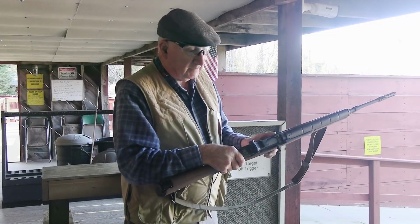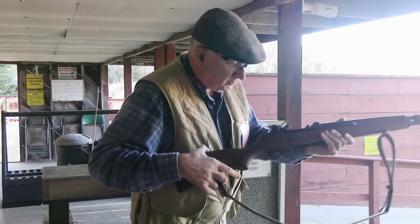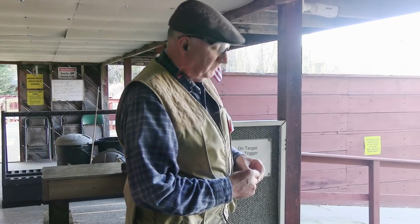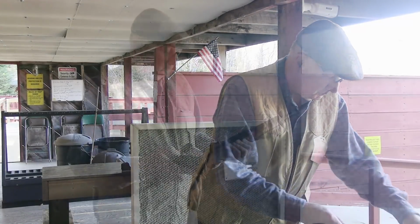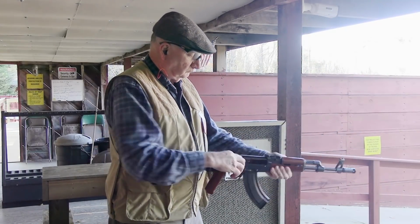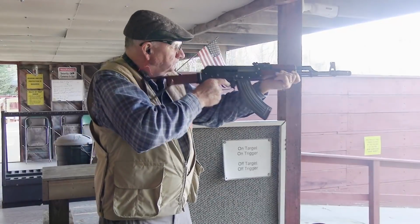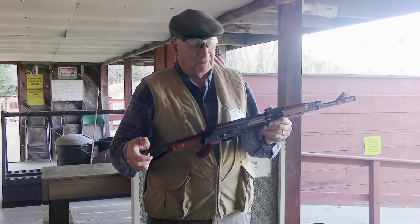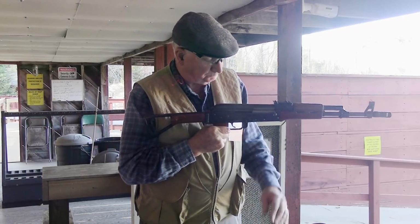Well, as you can see, it's a very handy rifle, and shoots superbly offhand. I was able to hit that disc at 50 yards every single time without much difficulty. Let's see how it goes with the AK. Well, as you can see, recovery time is a little bit quicker, even in semi-automatic fire, and that was very controllable.